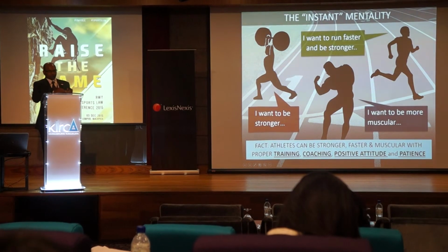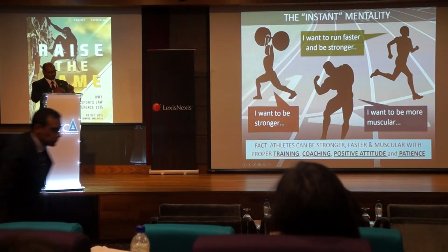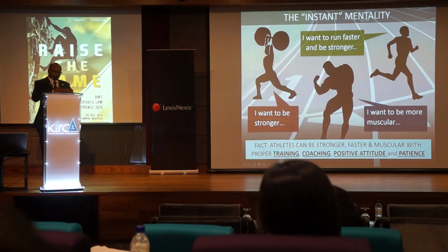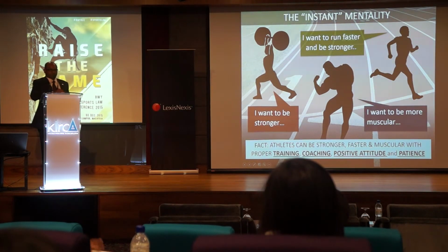So if you count the process, the testing and the testing fees, the courier service fees and everything, it will come to 1,000 ringgit per sample. On average, we do 1,000 samples a year. So that's already 1 million just for testing.